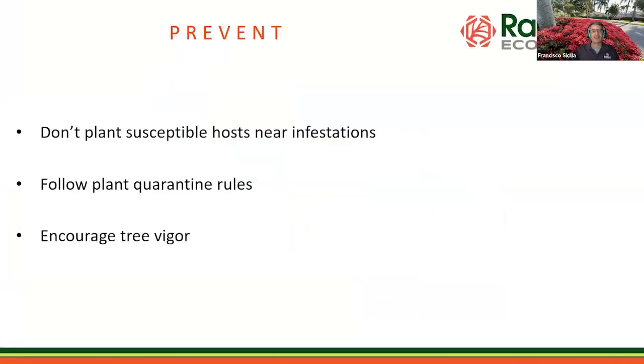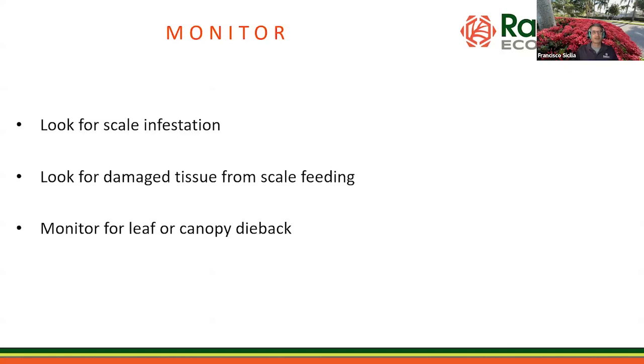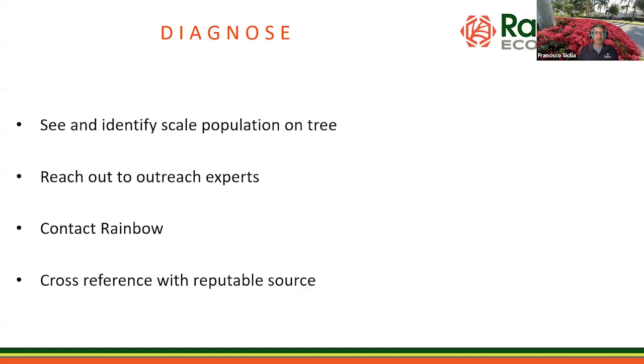Prevention: don't plant susceptible hosts near infestations, follow plant quarantine rules, encourage tree vigor, promoting tree health all the time. Monitoring: look for scale infestations or other insects or diseases. Look for damaged tissue, whether it's from insects or disease. You could have marginal leaf margins showing necrosis or phytotoxicity. Just keep an eye on those things. Monitor for leaf canopy dieback. Those are great signs that you can be looking for, among other things.